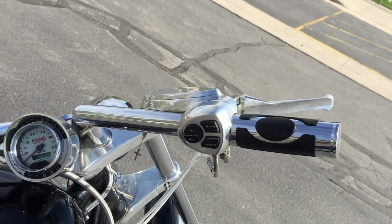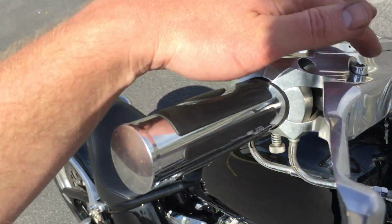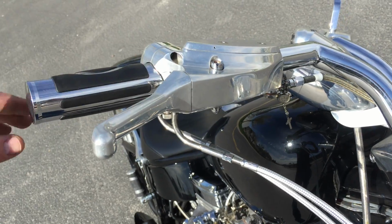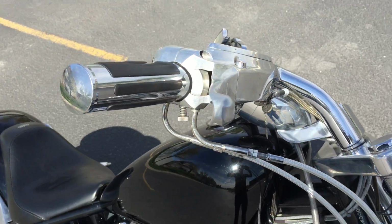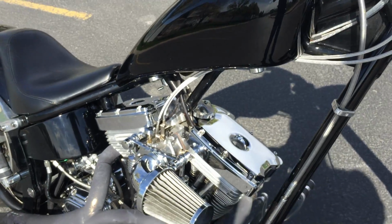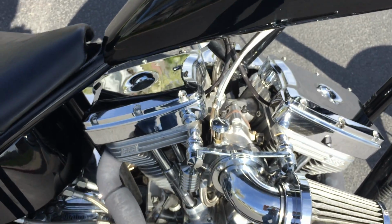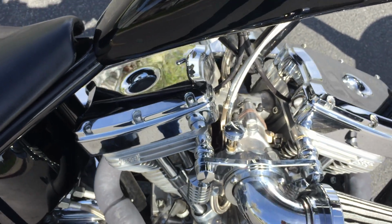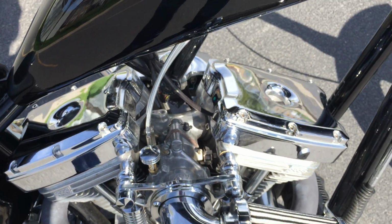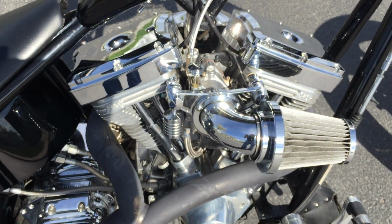You've got just the one mirror on the left side, and then someone's put a bolt in here more or less for aesthetic reasons. Rocker boxes, rocker box covers are in good shape. No pitting chrome, no major blemishes there. Maybe some light surface scratches from being dusted off throughout the course of the bike's life.